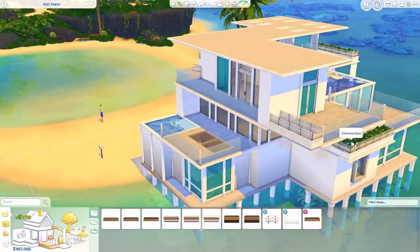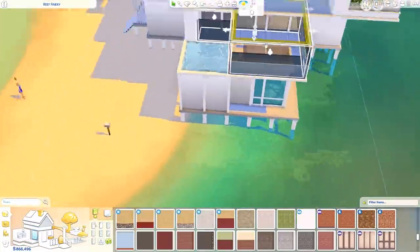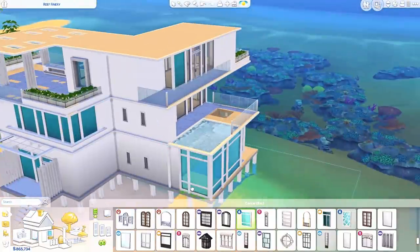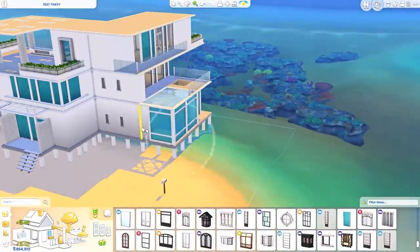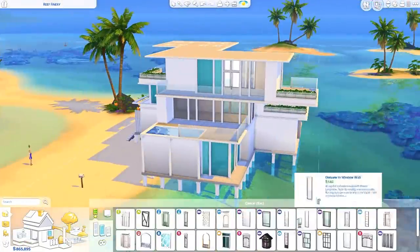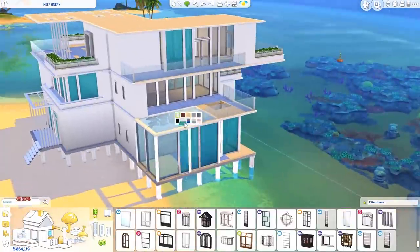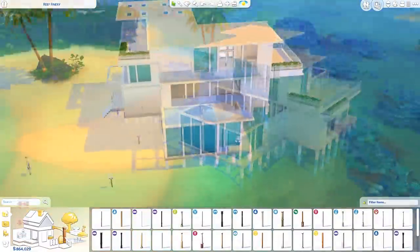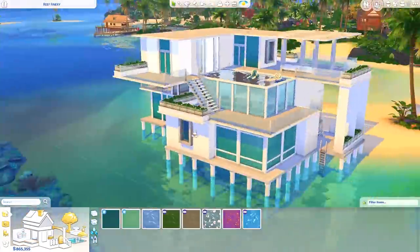And then once I changed the wall height, I was like, maybe I should try to use some of the windows that I don't normally use, or that I can't normally use because I never use this wall height. So I used these ones from, where are they from? City Living, I think, yeah. And they come in this kind of teal tinted glass as well, so they go really well with the base game windows that I'm using in the vast majority of places on this house.